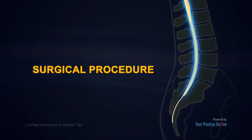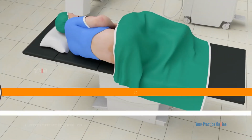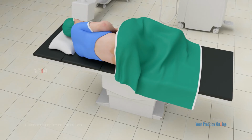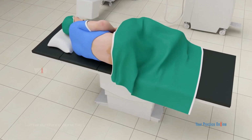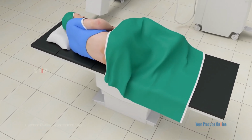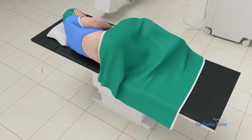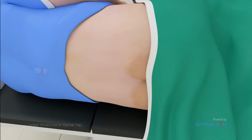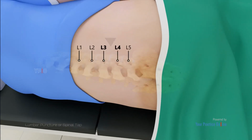Surgical procedure. The procedure usually takes about 45 minutes and includes the following steps. You will typically be positioned on your side with your knees together and bent up towards the chest, so the spine is curved out. The lumbar puncture is performed in the spaces between the lumbar vertebrae located in the lower back, usually at the L3 to L4 level.